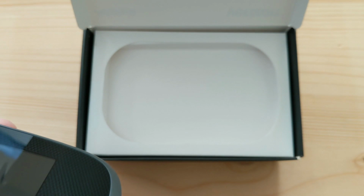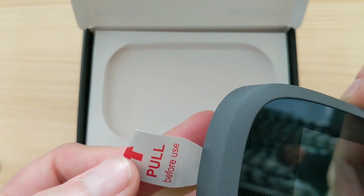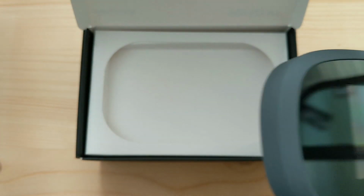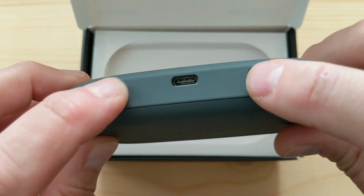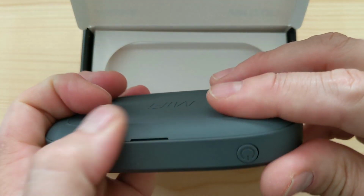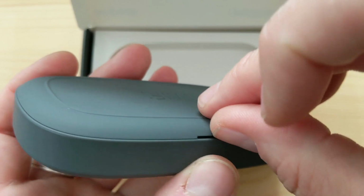Oh yeah, that sounds so nice, right? Now we've got a little tab here. Pull before use. Let's see if something explodes. Boom! There you go. Nothing bad happened. That's good. So there's the device. It's got a bunch of buttons down there, I guess. Or maybe these are antenna ports. USB Type-C. Says Mifi. It's got this rubberized finish. And there's the power lock button. And then there is a little thing for my fingernail to open this up. But let's look at this a little further in a minute.